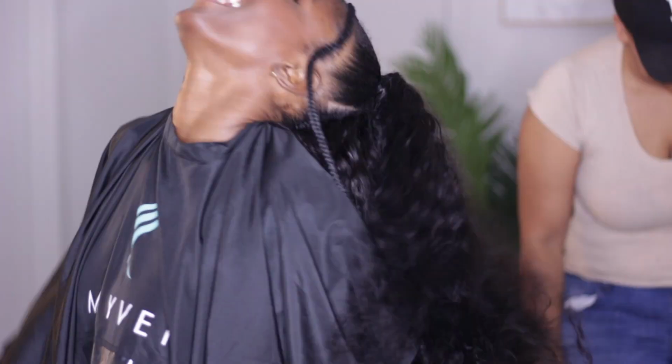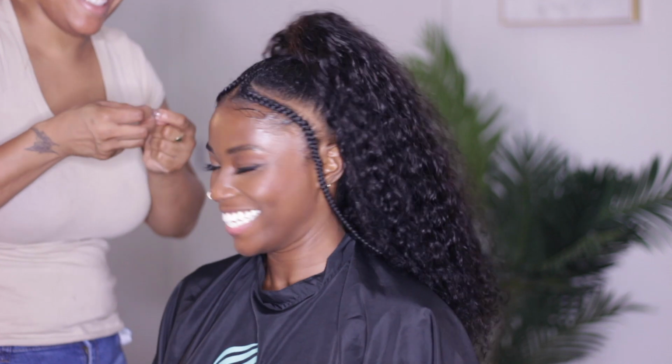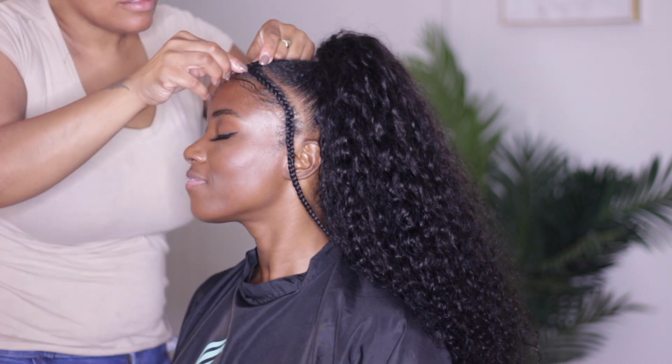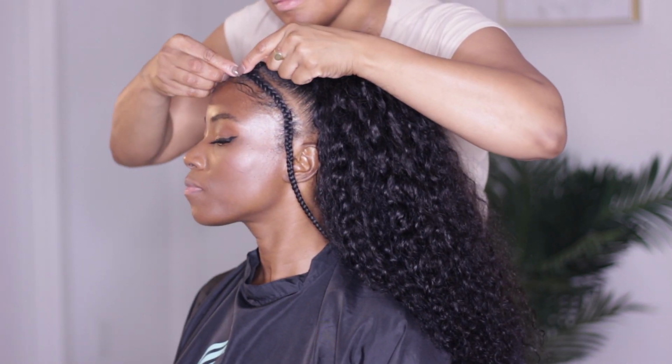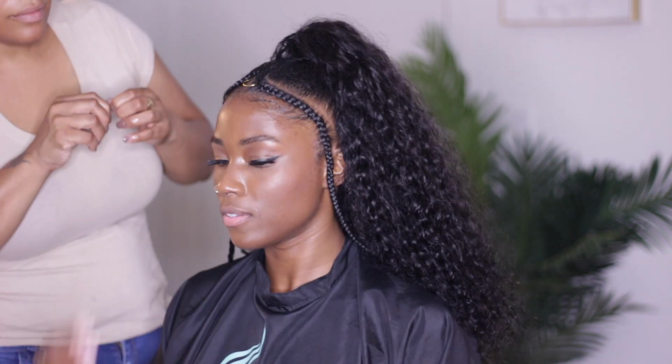And you guys, I have to say, I was honestly so impressed and happy about the way this came out. It came out exactly how I was picturing it. I was super in love. Couldn't contain my excitement. And the last little finishing touch, I asked Angie to add a couple gems, darling, goddess gems on to the braids at the front.